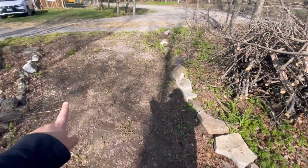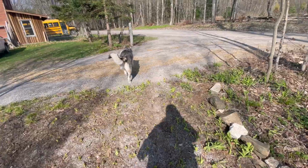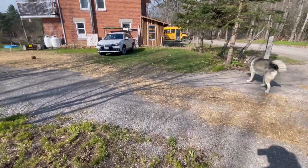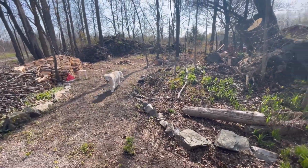But yeah, so like I said, I'm gonna grass this area. Might gravel it, I don't know. It depends on the cost of things. Everything is so expensive now. Bailey.